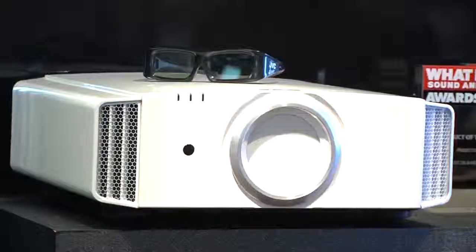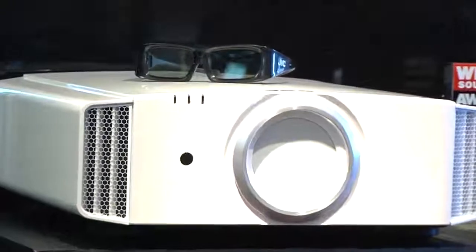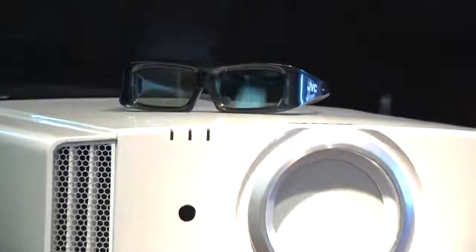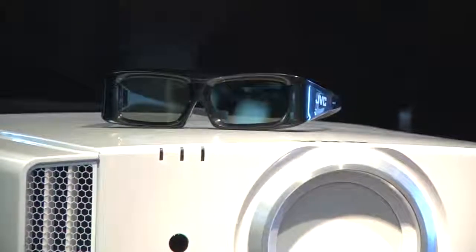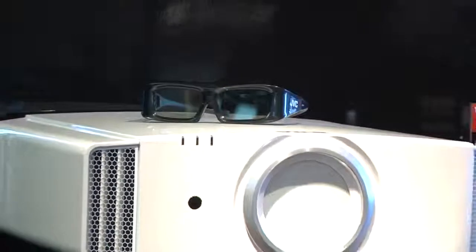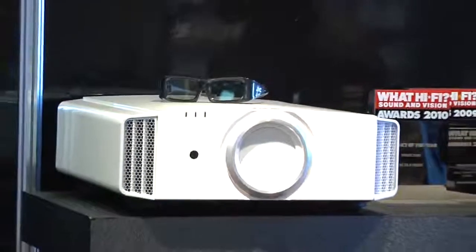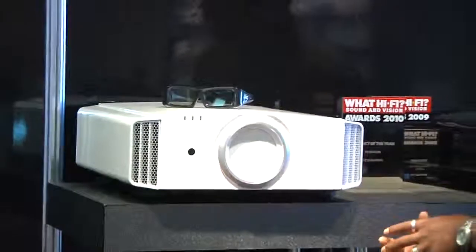Exactly. So in this instance, we've changed the optical engine, we've changed the lenses, and obviously bigger light source, more heat. So we've changed the cooling. So that whole projector's been totally redesigned. But this gives us great benefits, not only for 3D imagery, but for 2D imagery. So we feel that we have an excellent 2D projector, and we have the additional benefit of the fact that we can play back 3D.